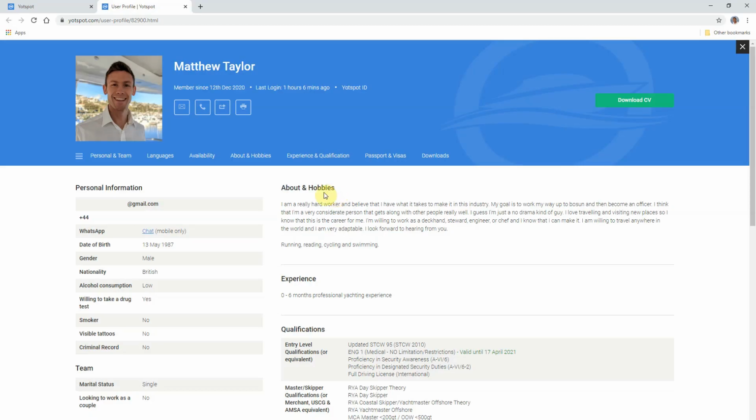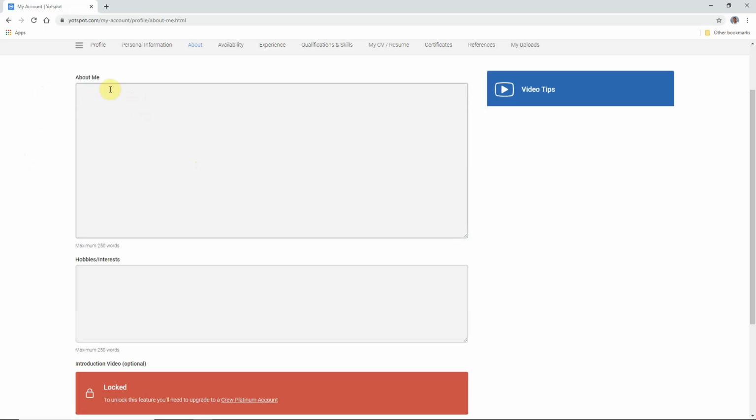Then we come to the running, reading, cycling and swimming bit. Now, I know why this happens. If you go and fill out your Yotspot profile, the About and Hobbies section actually get filled out as 2 separate sections. But when you see them on this final page, which is the way in which a potential employer is going to see them, they just get put together. Now, you can preview this page, so you know that. So it's a case of working out how you're going to work around that, about learning the platform.